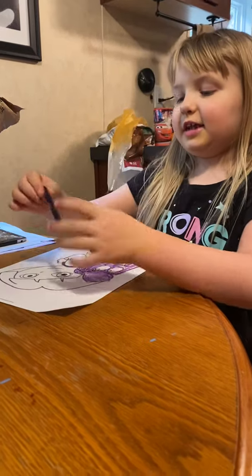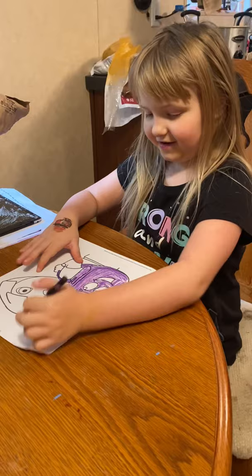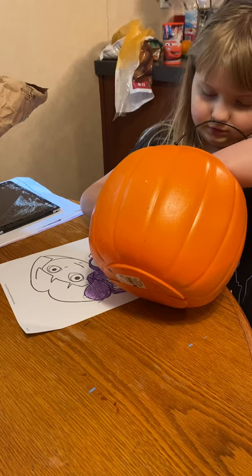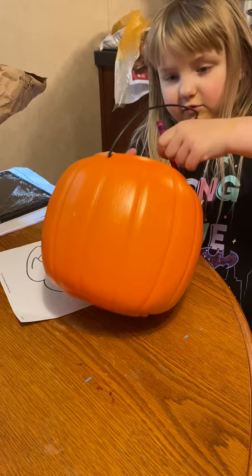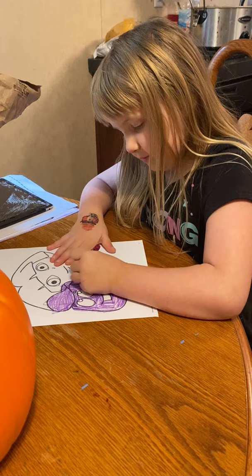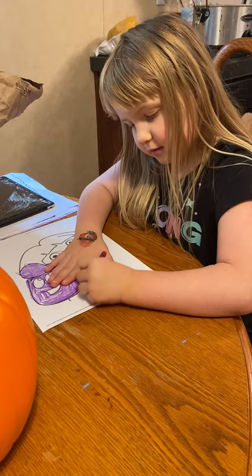Hey guys, today we're going to be coloring a picture of Dora. So I'm gonna have to get my pen, because I have to get her shirt. Now I need orange.